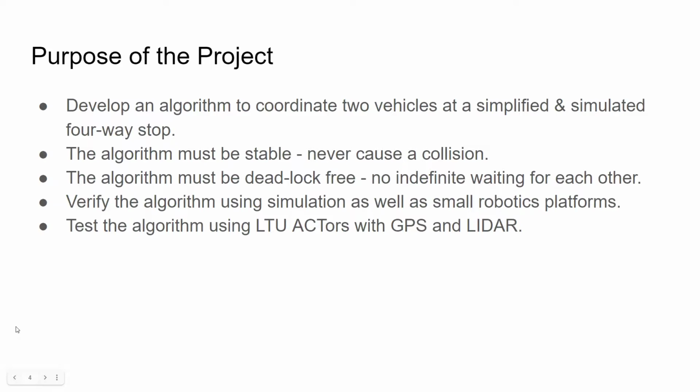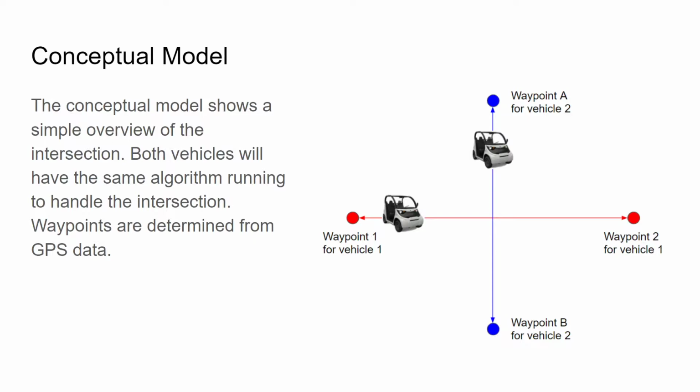The purpose of the project is to develop an algorithm to coordinate 2 vehicles at a simplified and simulated 4-way stop. The algorithm must be stable, never cause a collision, and deadlock free. We will verify the algorithm using a simulation as well as small robotic platforms before testing on a full-size LTU actor vehicle. This is a conceptual model of the 2 vehicles entering an intersection.